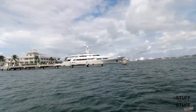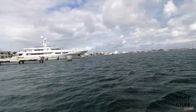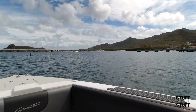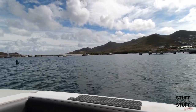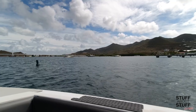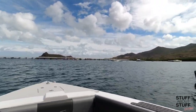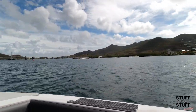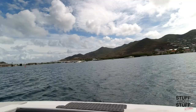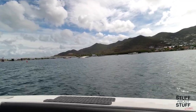Alright, check out some of these yachts. Look at these wrecks. So this is obviously from the hurricane. Damn. Apparently the Dutch side, so the bridge is the French side and the Dutch side, that's the border. On the French side there's a lot more wrecks. And these boats have mostly been cleaned up. There's a few left, obviously. Damn, look at that.